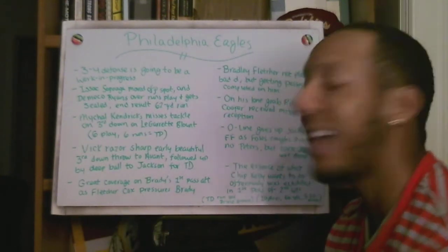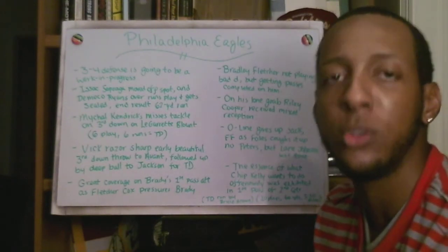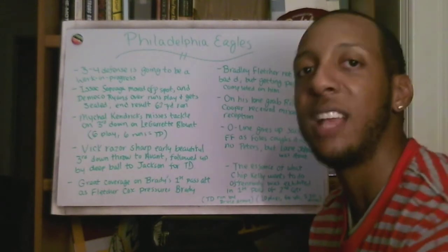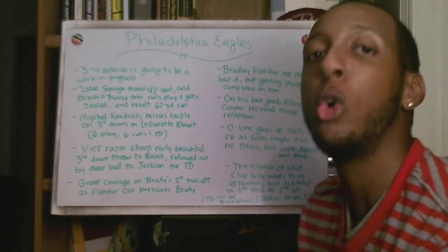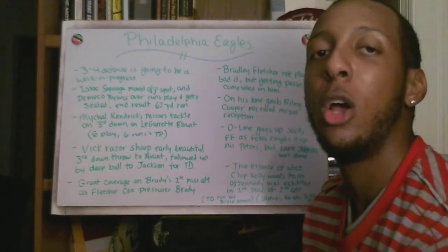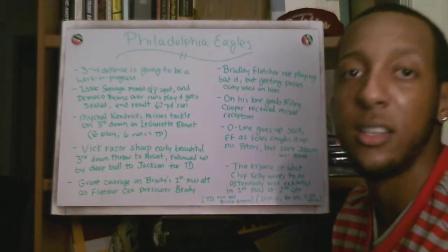And so guys have to get in their run fits. Guys have to do their job, be where they're supposed to be when they're supposed to be there. Guess what? That's part of the mistakes and the growing pains of playing a 3-4 defense. There will be more of these throughout the course of the season, but you'll get better at the defense. And you'll know when your team finally gets it on the defensive side of the football. But that was an ugly start to this game.